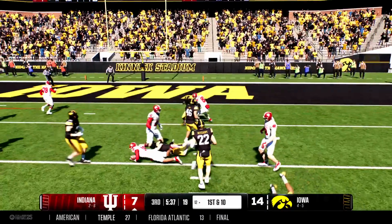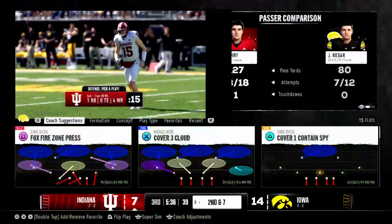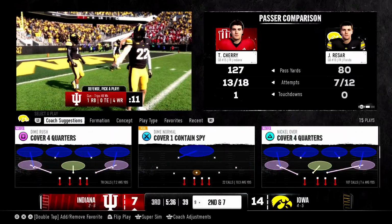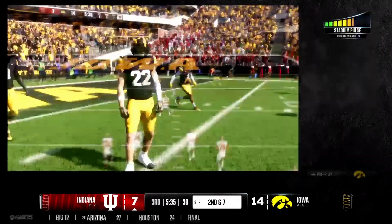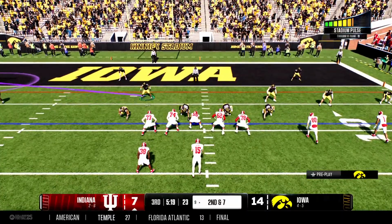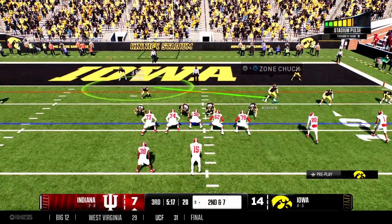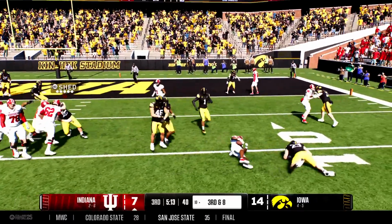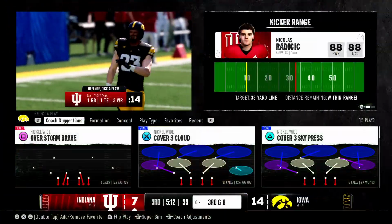Pulls and fires it complete to the right. Didn't pick up a lot there, moved it forward just a few. It's hard to have success on wide receiver screens when you're facing press man coverage because your blockers out front oftentimes can't pick them up, and that receiver gets gobbled up as soon as he catches the pass. You saw it on that last play.